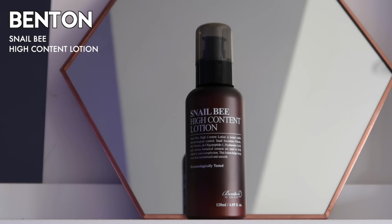So this Benton Stale Be High Content Lotion is perfect for that. It's heavier than a usual lotion. When I think of K-beauty and I think of lotions, I think of very lightweight moisturizers. And this is just a little bit heavier than that. But when I say heavy, it's not really heavy. You'll see that I put it on and it glides over the skin. This is just perfect at looking after my dry bits, but also being light enough for my oily areas. This, of course, contains snail mucin again for its moisturizing benefits. Niacinamide, which I do like in a moisturizer because it does help balance out that sebum production.